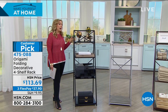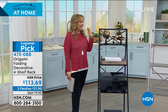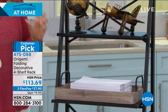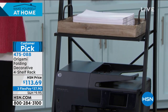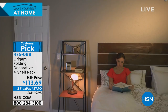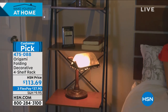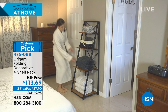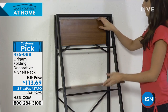I also love that it's powder coated steel. So it's gonna take you through years and decades, whether you're starting out in a small apartment, go to a townhome, go to a house, then downsize, you know how it goes. This is the piece of furniture that you're gonna stay with. Here's some footage where you're seeing decorating ideas. It can even serve as a nightstand. You can use it for your books. I love it in a laundry room, maybe a bathroom, towels.